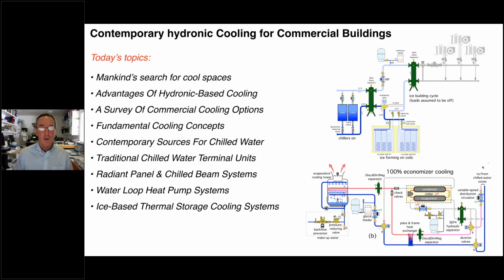And then we'll finish up with what I think is a really cool application, and that is building ice using off-peak electrical energy. So we have inexpensive electricity at night. We're going to run a chiller, and we're going to run it flat out at low temperatures, and we're going to build several tons of ice, and then we're going to use that ice the next day.